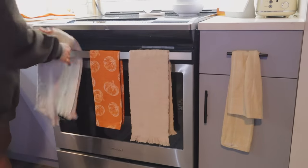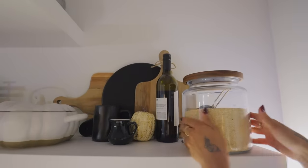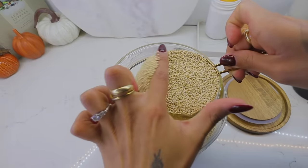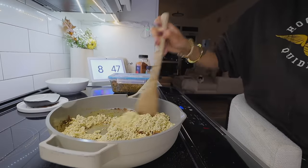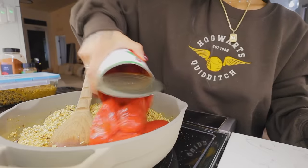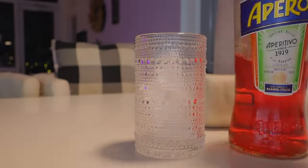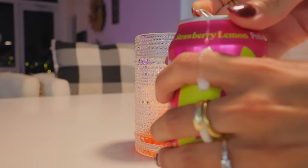What's that? No, because I know that's okay, yeah. Overlap the pumpkin. Oh God.